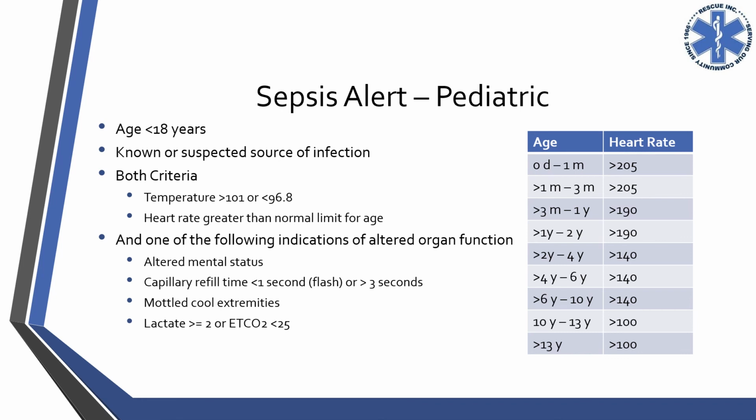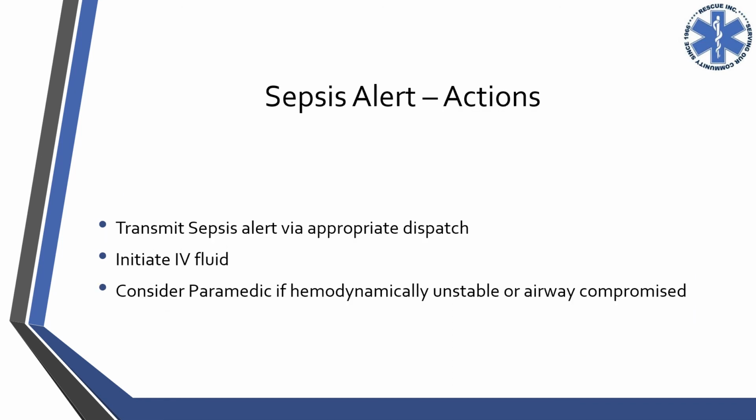So what action should we take for a sepsis alert? Transmit the alert. The mainstay of sepsis treatment is early antibiotics, early vasopressors, and a 30 ml per kilo fluid resuscitation. Most of these patients get over-resuscitated by the ER. So start the fluid. Consider a paramedic if they're hemodynamically unstable or the airway is compromised. Start IV fluid and document how much you're giving. On pediatrics, try and calculate the weight-based dose as best you can.